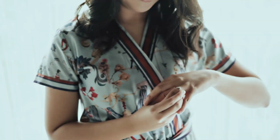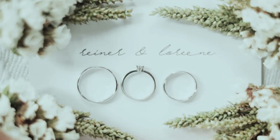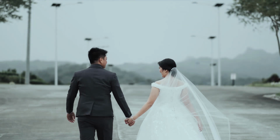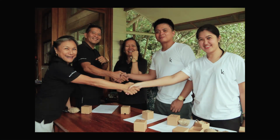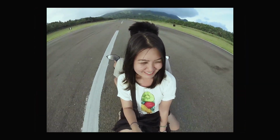As we've said during our wedding 4 years ago, let's just continue doing things that will give us joy. Kasi pwede namang simple lang, basta masaya.